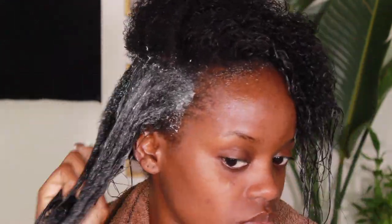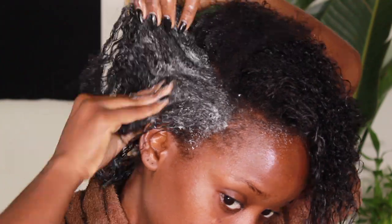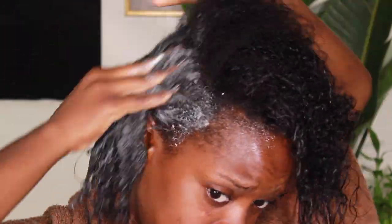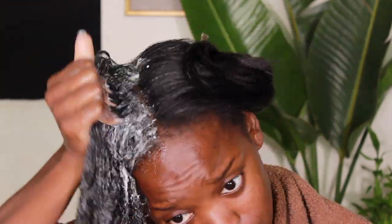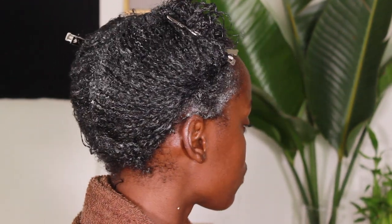In her 8 years of straightening my natural hair, this has never happened. My hair always returned back to its natural state. So I'll definitely be asking her what exactly was in that treatment. And I'm not blaming my stylist because I've been with her for 8 years. She is an amazing woman. I know she meant well, but my hair, you know, like.